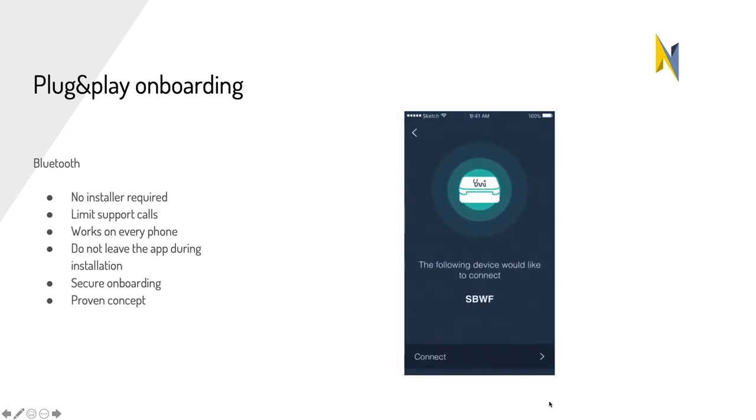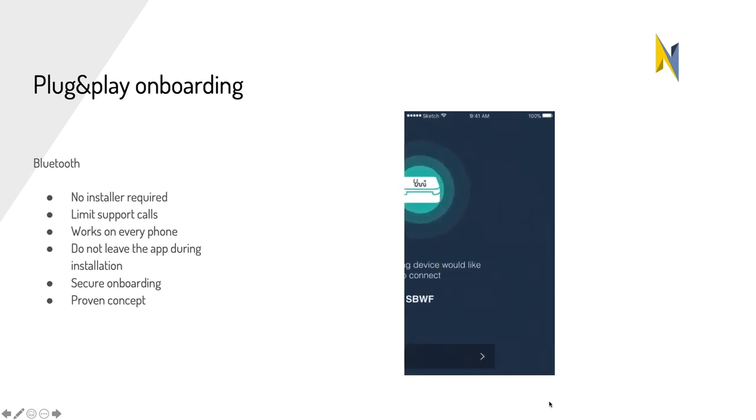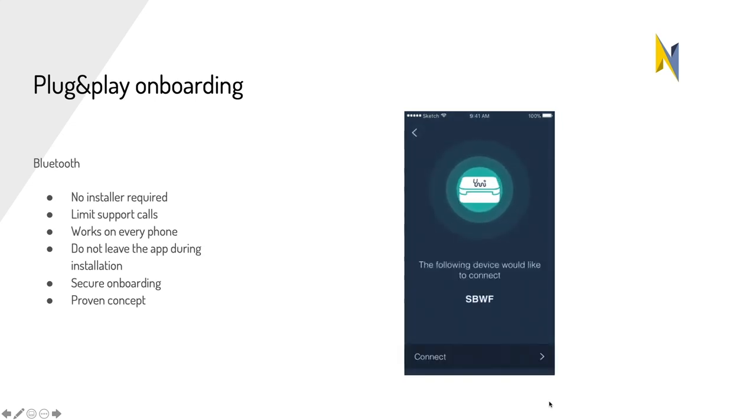If you use other mechanisms like connecting to a Wi-Fi access point to configure a piece of hardware, definitely on iOS you always have to move away from the app and go to your configuration settings. And we have seen in the field that this is too complex for the large customer base that we're trying to serve with the product.